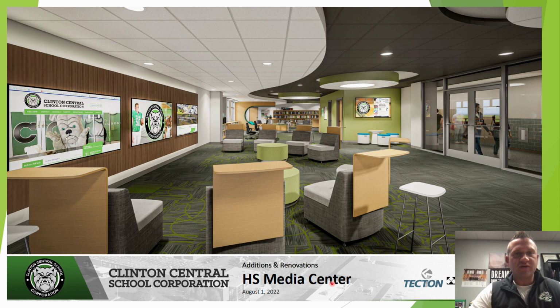Okay, so this rendering that you'll see here is the north end of the media center looking towards the south. And those are those multimedia panels that we discussed. They'll be able to provide opportunities for teachers or students to be able to use the space and the technology features that are in it.